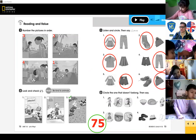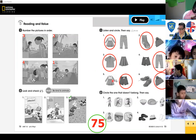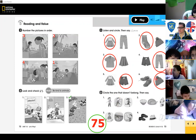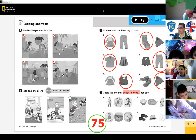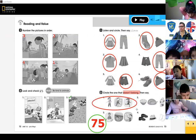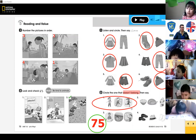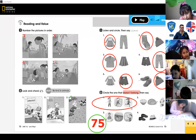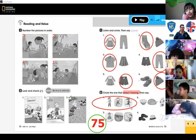Very good. Now, let's go to activity number two. What says in activity number two? Number two says, circle the one that doesn't belong. ¿Te acuerdas? Doesn't belong. El que no pertenece, ¿verdad? What doesn't belong in number one? Sing, climb, or run. What doesn't belong, students? Sing, right? Yeah, that's correct.